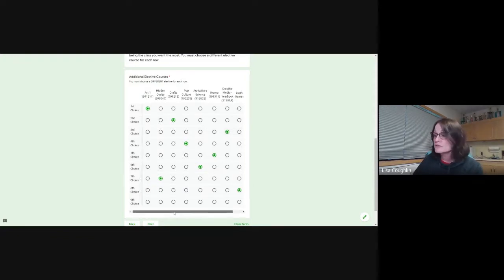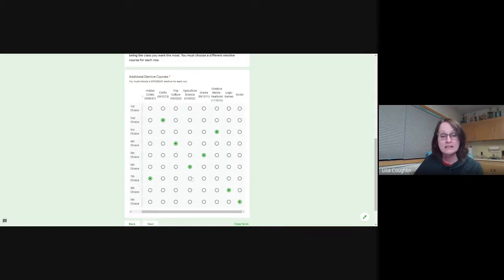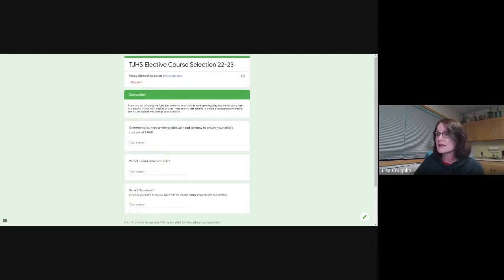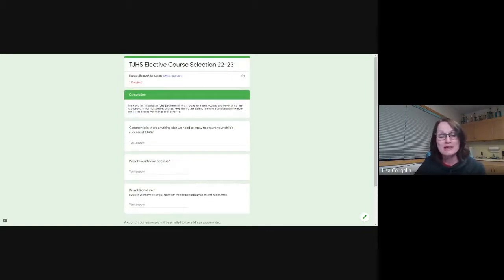Don't forget to scroll this over because there are a few more other electives there. That scrolls, so you can see all of them. You need to make sure you're making all of those choices to be able to advance on. And then there are a few other questions to answer. You put in your parents' email and they sign their name, type it in there, and then you're going to submit it. And then that comes to me. And I'll be able to put that into the computer and get your schedule ready for you for next year.